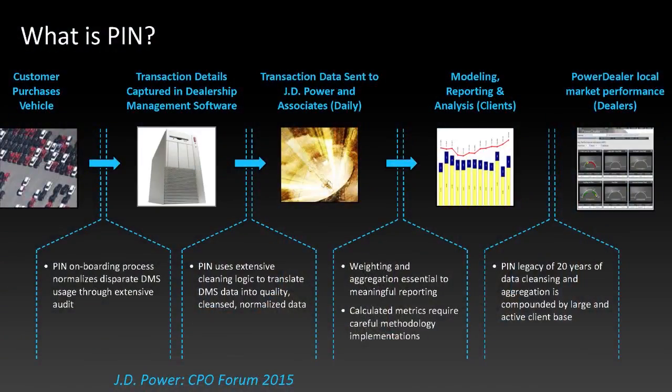I do this every year. I'll try to keep it briefer than I have in the past, but just so you're aware of what all this information is based off of. All the data you're going to see today is PIN data. So PIN is short for the Power Information Network. This is a division within J.D. Power and Associates that I've been fortunate to work in for 6 years.